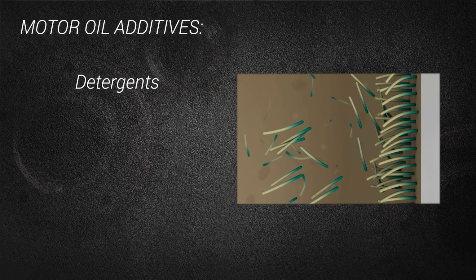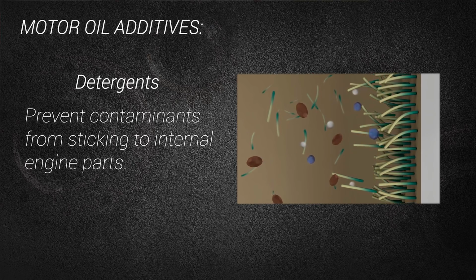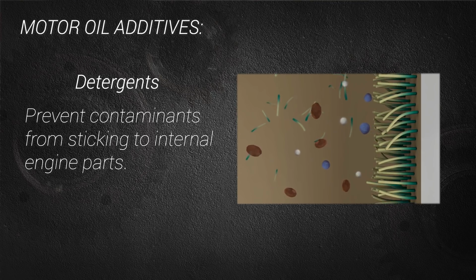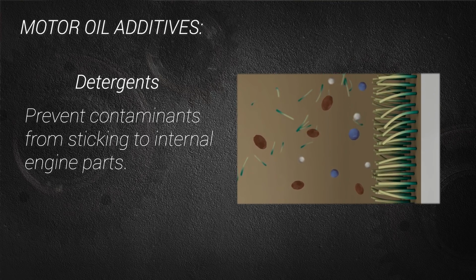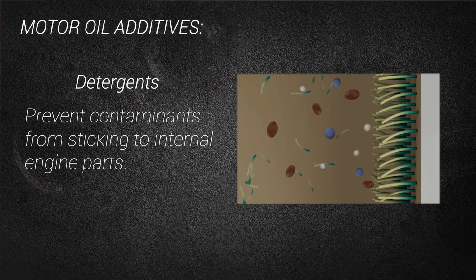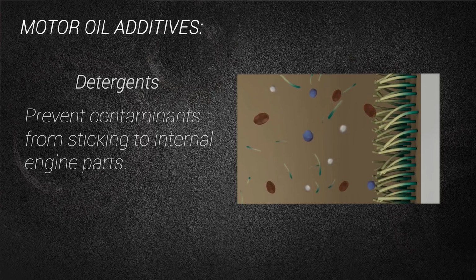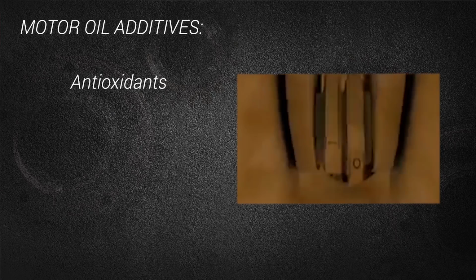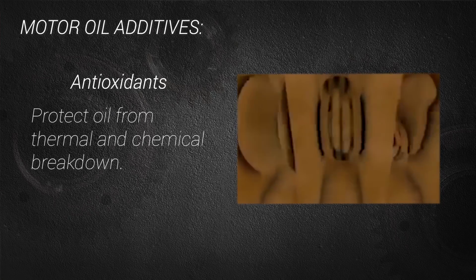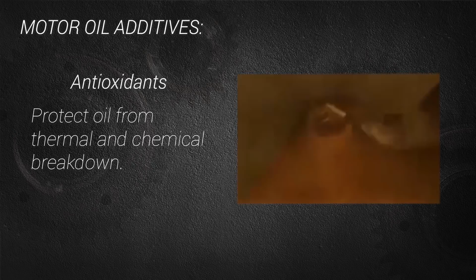Detergents. Detergents keep the engine clean by forming a protective coating that prevents contaminants from sticking to internal engine parts. Detergents also work to neutralize acids formed during the combustion process and are particularly effective at preventing high temperature carbon and varnish deposits. So, antioxidants. They protect the oil from thermal and chemical breakdown under harsh conditions present in modern engines.